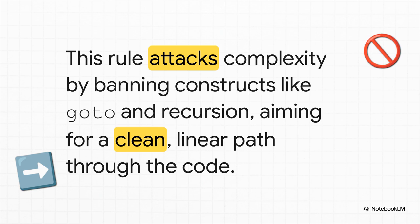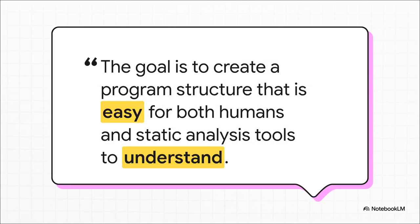It completely bans things like go-to statements, which can create these tangled, unpredictable paths. And it also bans recursion, which can just eat up memory in really surprising ways. The whole point is to force the code down a clean, linear, and easily predictable highway. And here's the real genius behind that decision. By banning recursion, you are guaranteeing that the function call graph is acyclic, which is really just a fancy way of saying no function can ever get stuck calling itself in a loop.